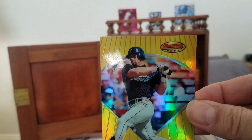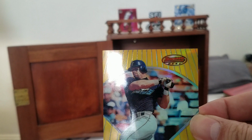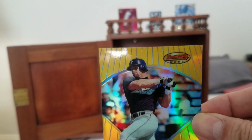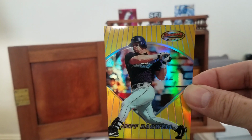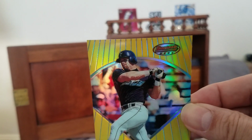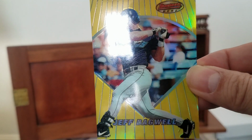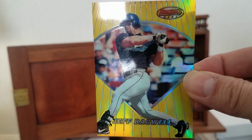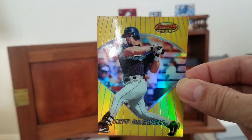Very cool set. And among 90s cards, the set is really, people love it. Sorry, that was a weird description. But, yeah, people love this set, as I do as well. So, there you go.